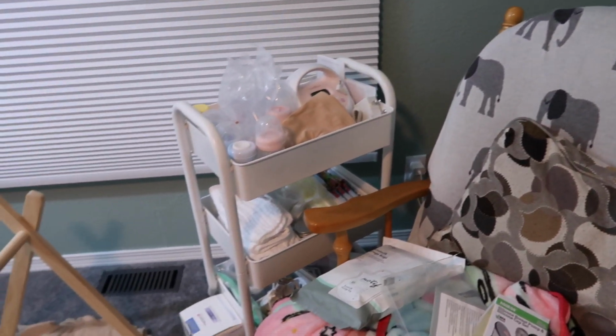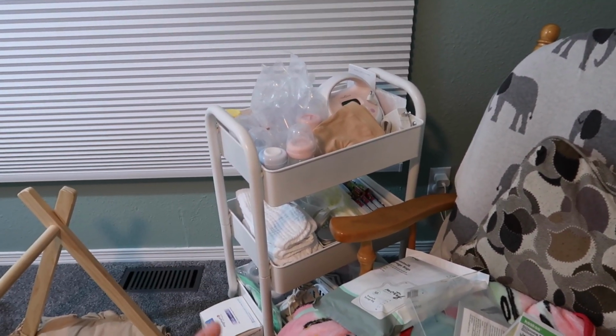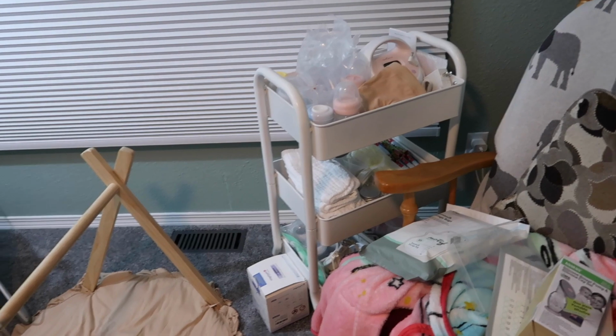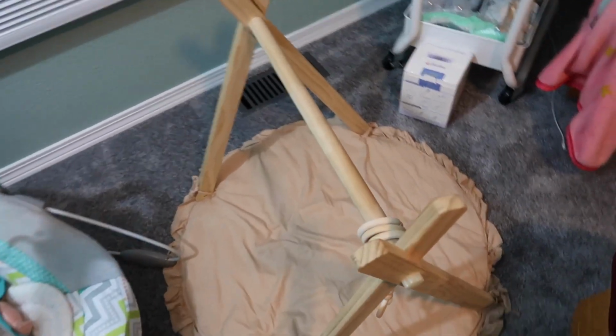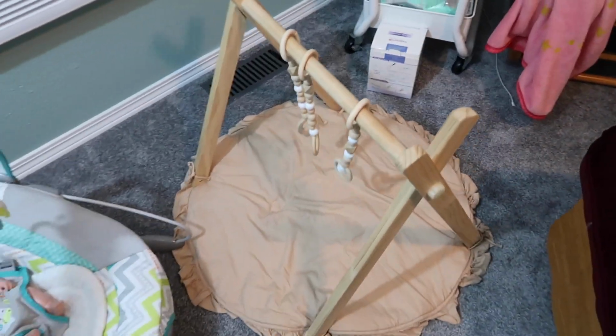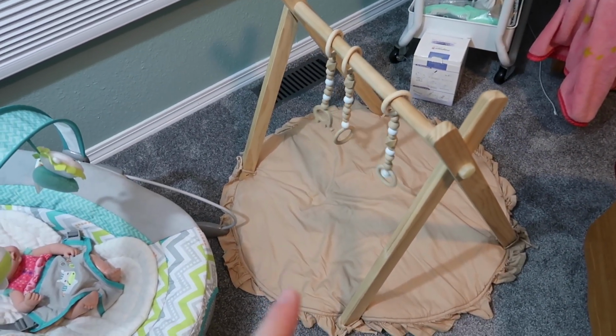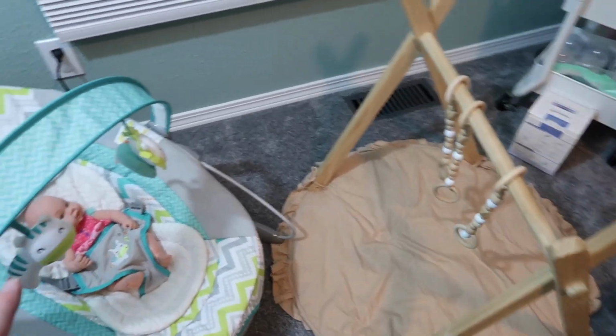Then over here, I've got my breastfeeding cart. And later in the video, we're going to go through all of this and talk about the supplies that I have for it. This is our little play gym. It's so cute. I actually got it secondhand off of Facebook Marketplace for $25, I want to say.